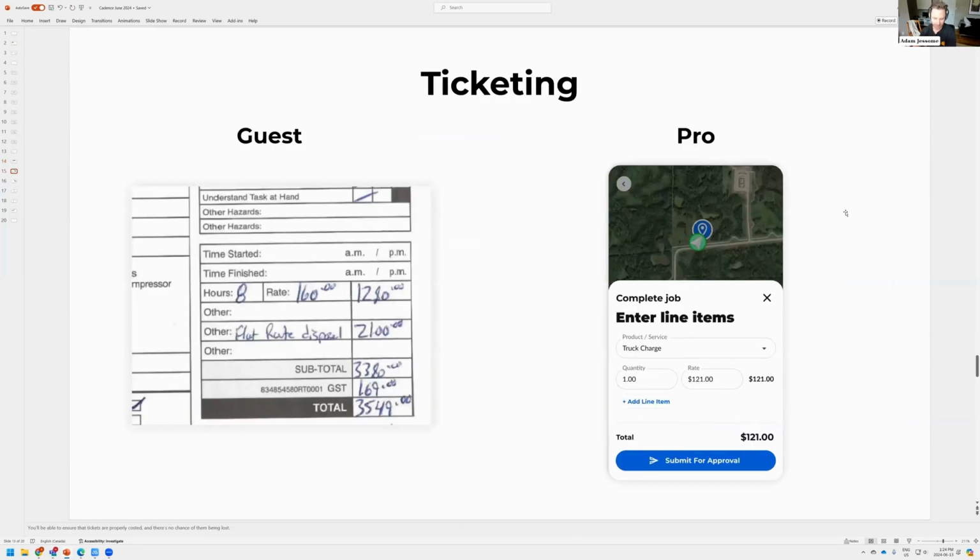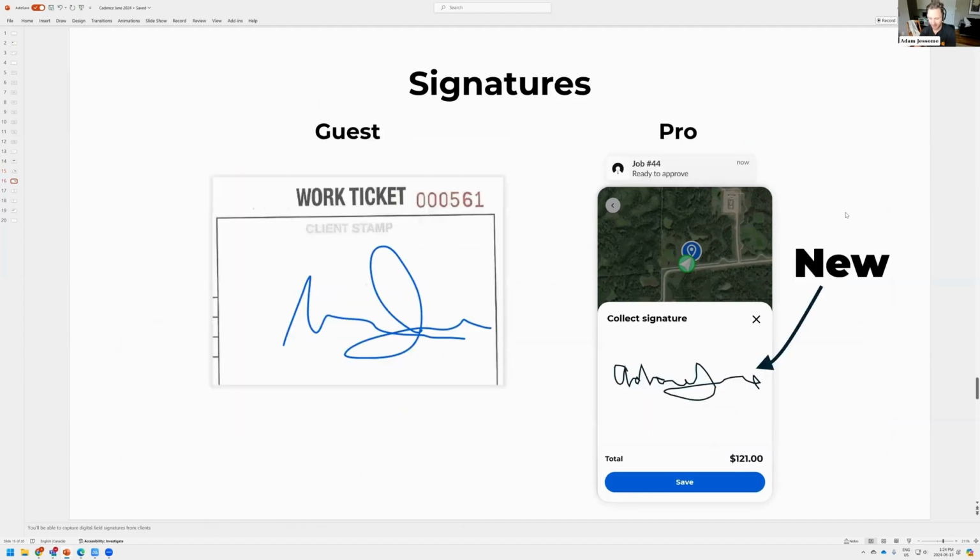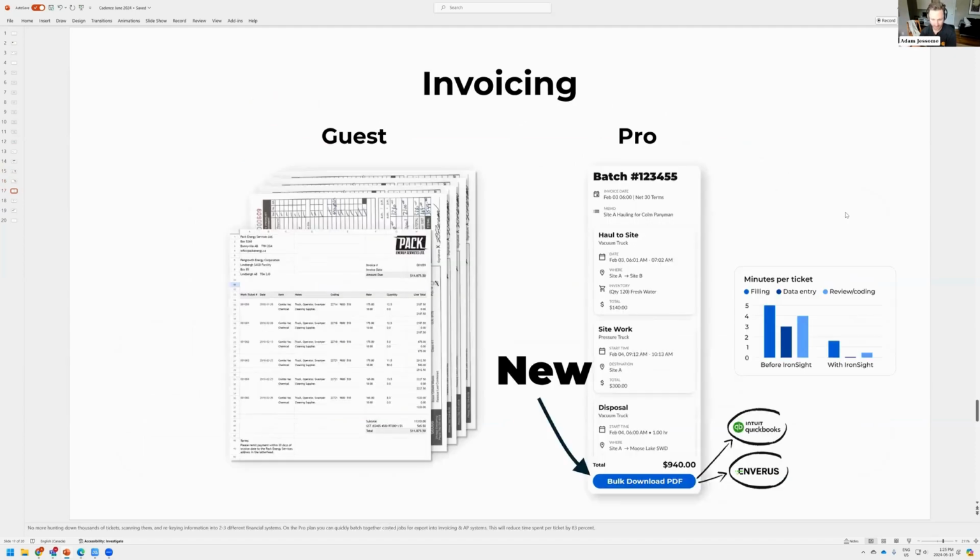So yeah, with the Pro plan, you'll be able to ensure that tickets are properly costed. You can add line items to jobs from your price book, and there's no chance of those tickets being lost. You'll be able to capture digital field signatures from your clients. No more hunting down thousands of tickets, scanning them, rekeying that information into 2 or 3 different financial systems.